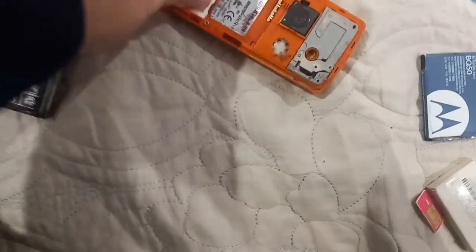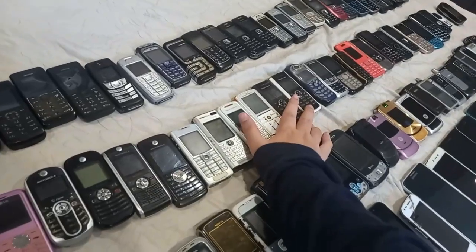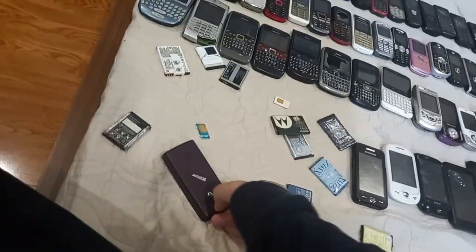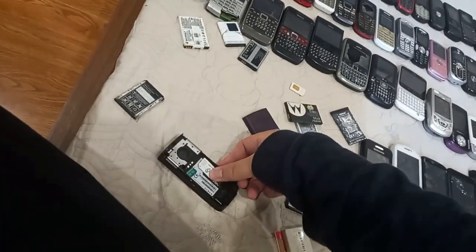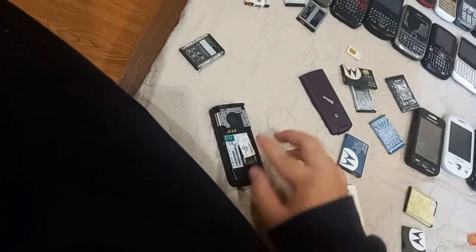Let's see. Can I put the SIM card out with one hand? Yes, I can. And here we have the J100i. We'll turn this one on. That one on the right doesn't turn on. It is broken. I will have some housing swap in the future, but I don't have the tool just yet.